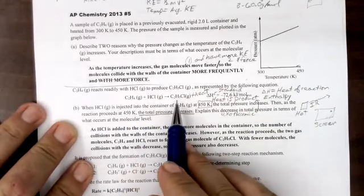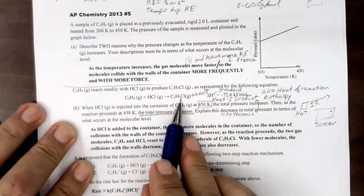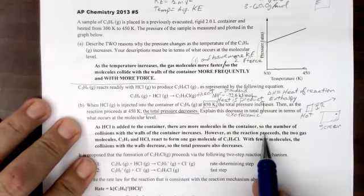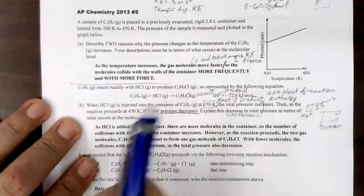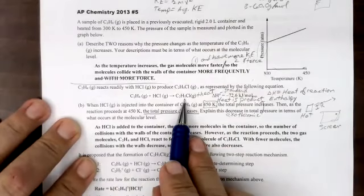Therefore, if you want to shovel information at them, fewer molecules will hit fewer times per second, or with less frequency. Don't they see frequency in here? Oh, you could say that. They didn't. You could, again, shovel information at them. Fewer molecules hit the walls with less frequency, which reduces the pressure.